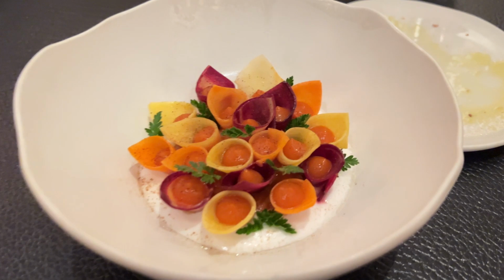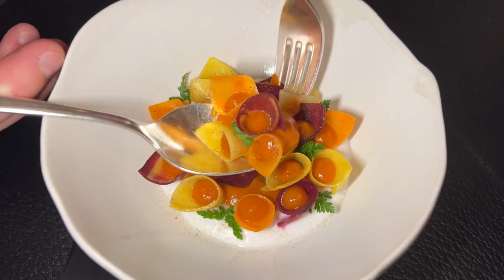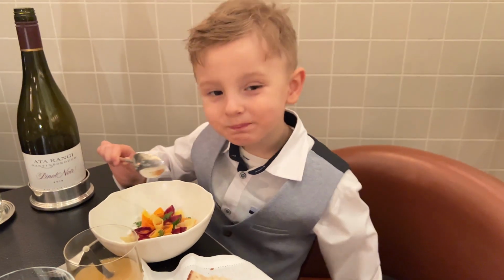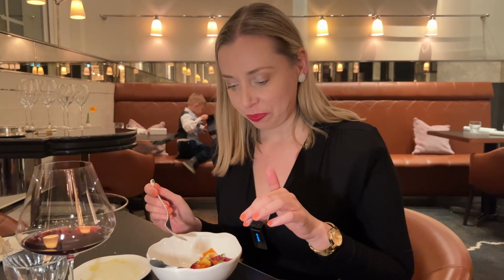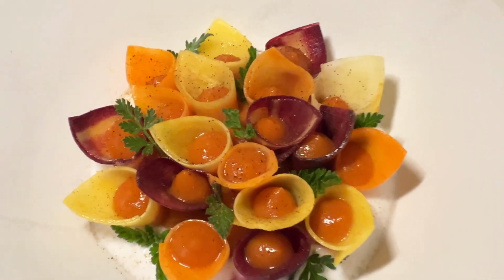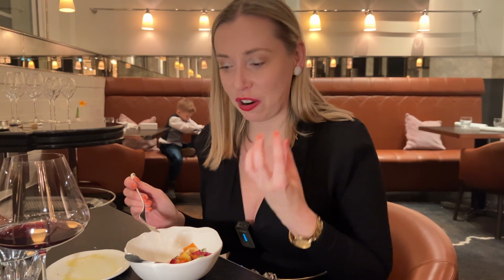This is our heritage carrot, so it comes with some variations of the carrot inside with some beetroot and surrounded with Greek yogurt. It has been flavored with jasmine flowers. We have different marinated carrots on coconut yogurt, and also inside of these very thin slices of marinated carrots we have some carrot mousse. It's a very interesting, full, very carroty dish. Like an explosion of carrot taste.